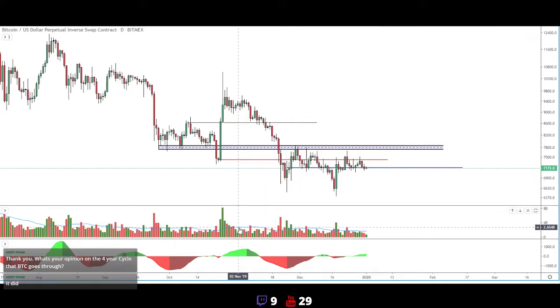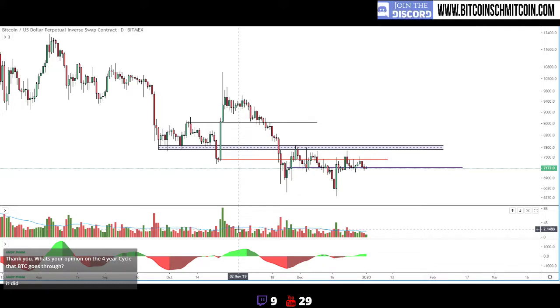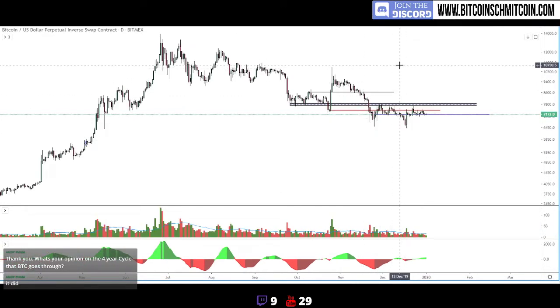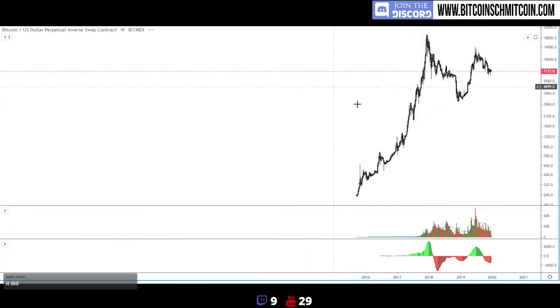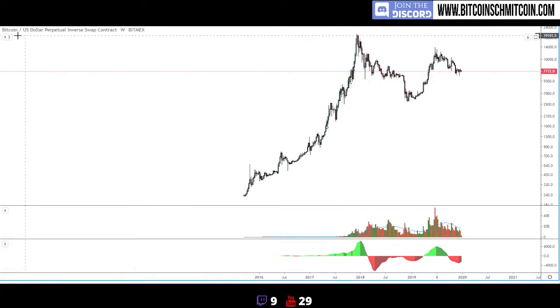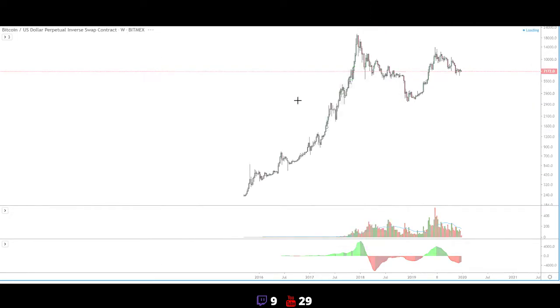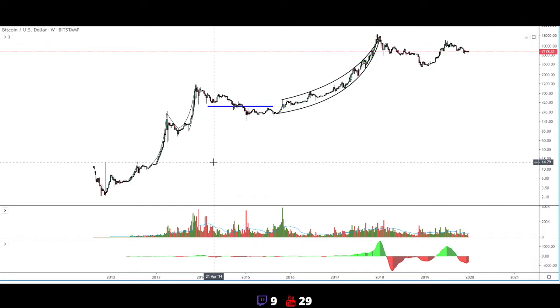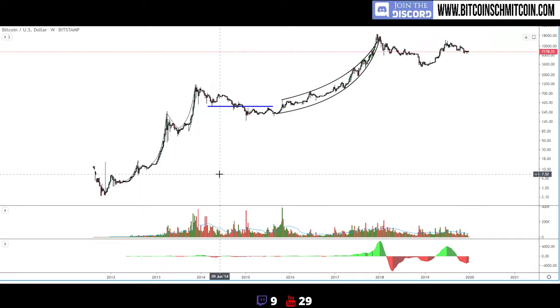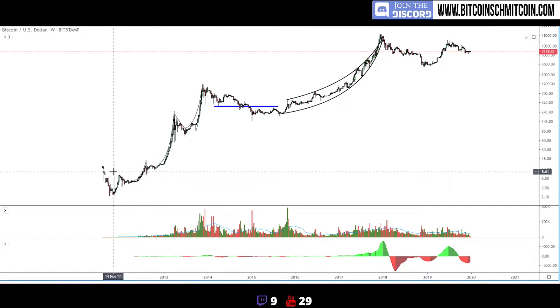Thank you. What is your opinion on the 4-year cycle that Bitcoin goes through? The 4-year cycle. That is a very vague question. What do you mean by that? Oh, this isn't going to give us enough data. What do you mean by 4-year cycle? You mean from here to here? And then from here to here?